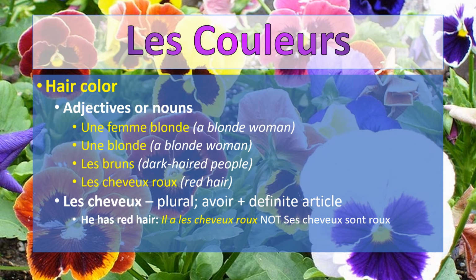We can also use these words as adjectives with the word for hair, which is les cheveux. So, les cheveux roux means red hair. Also note that hair is plural in French, les cheveux. Also, as with body parts in general, we tend to use the word avoir, to have, with a definite article, the, les. So, for example, if we want to say he has red hair, we'll say il a les cheveux roux. Literally, he has the red hair, and not ses cheveux sont roux.